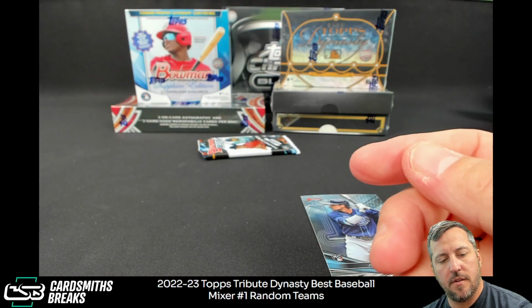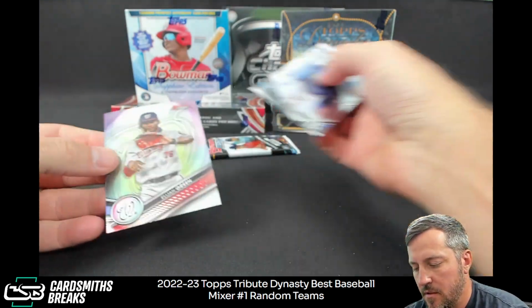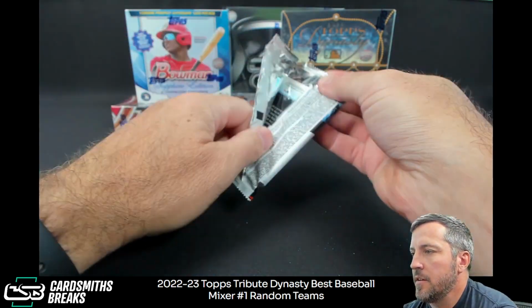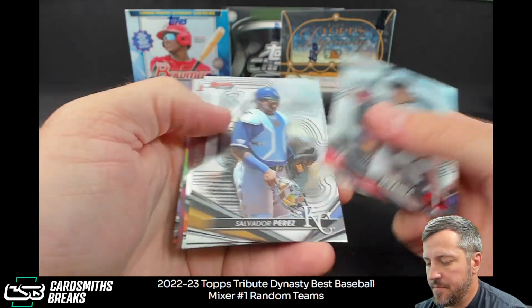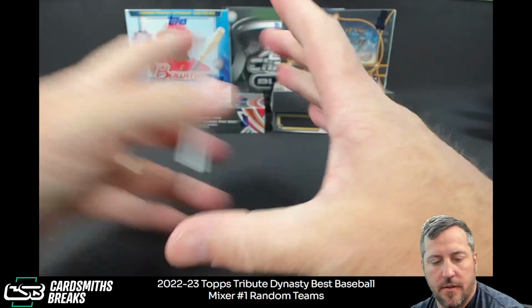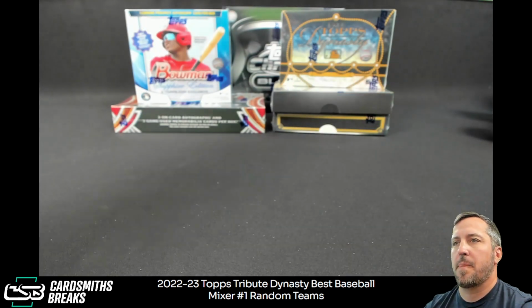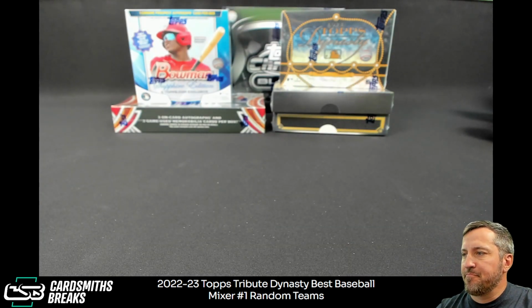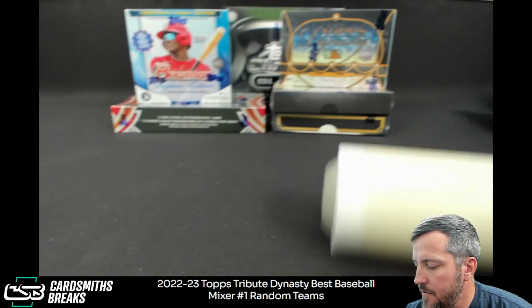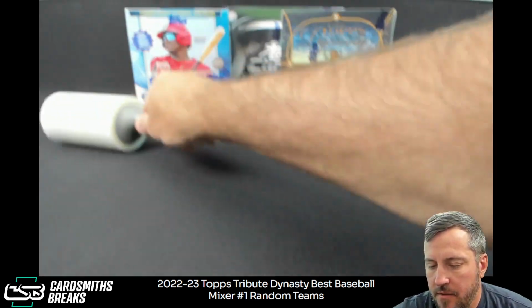That's nice. Number 50. Oh, Elijah Green, Josh Lowe, rookie. Joshua Baez, refractor. Yeah, that's sort of what I read. They're like, ERA.